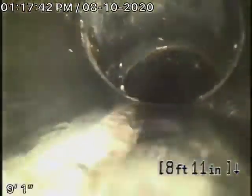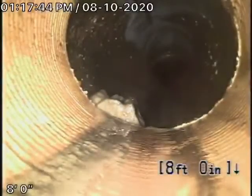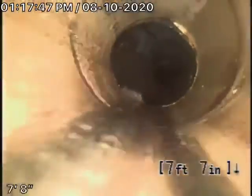So come back over here. It's coming onto a 4-inch ABS pipe, and then it's going to come back to another lining over here, a 4-inch lining in the front. Now this is holding up as of today, but who knows what's going to happen down the road.